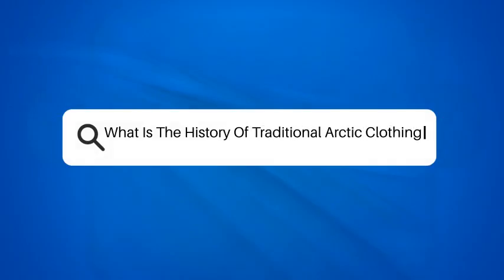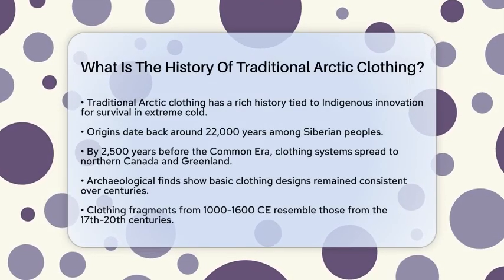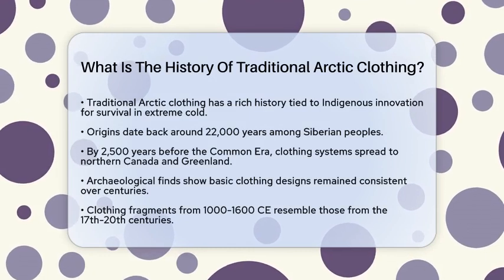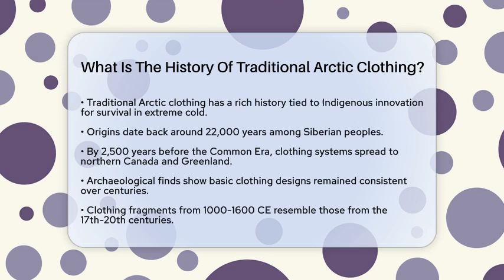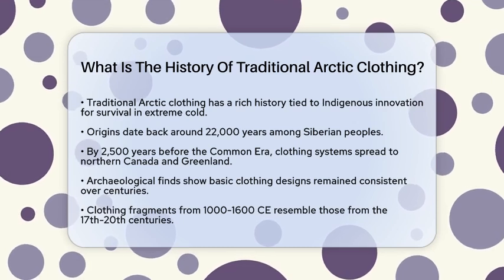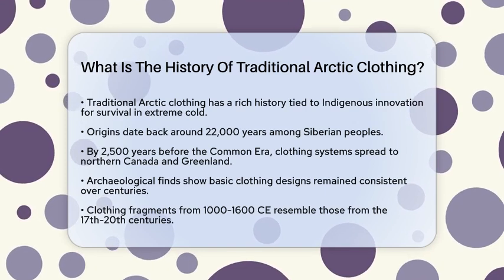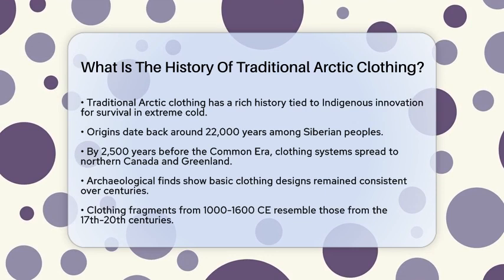What is the history of traditional Arctic clothing? Have you ever wondered how people survive in the harsh Arctic environment? Traditional Arctic clothing is a fascinating topic that reveals much about life in polar regions. This clothing has a rich history rooted in indigenous innovation, developed over thousands of years to withstand extreme cold.